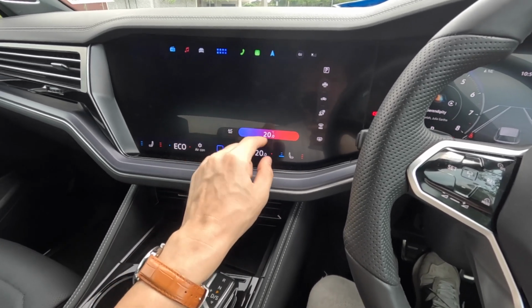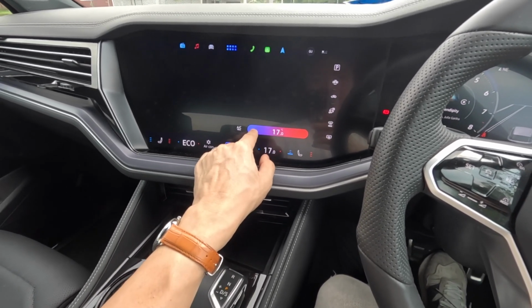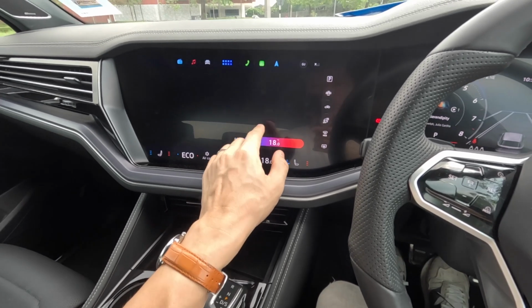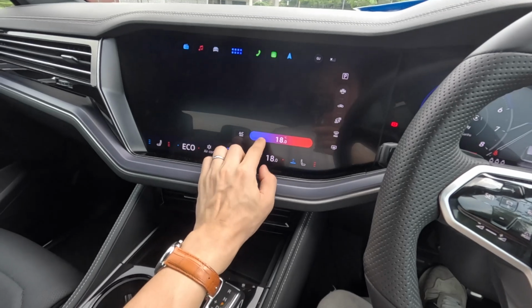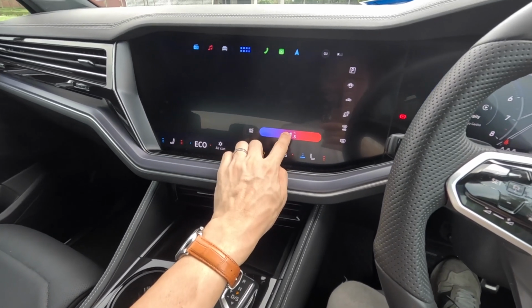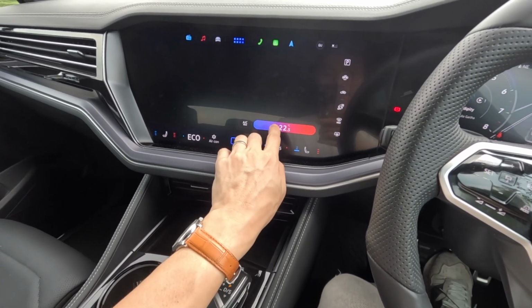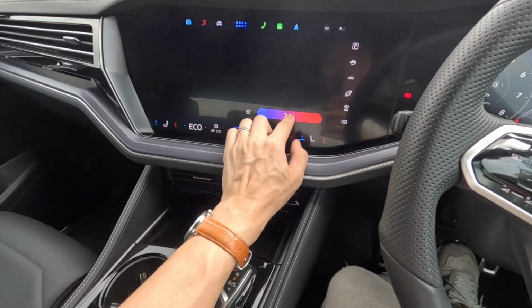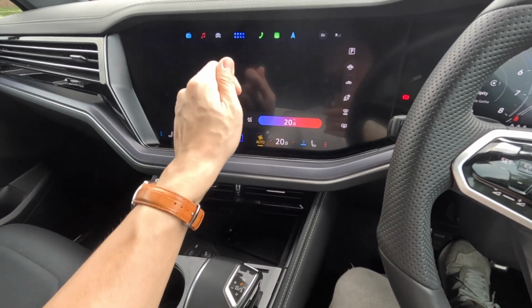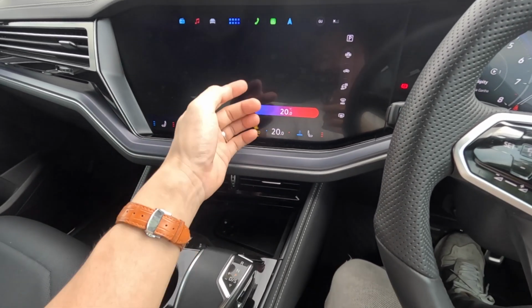You gotta, okay, I want 18, but where's 18? Oops, okay. So you can't do this while you're driving. You can't do it, and that's, for me, not very ergonomic. There's no bars to tell you where is 18, 19, 20. You gotta look for it, which makes it even more dangerous. So that's just my opinion. It shouldn't be like that.